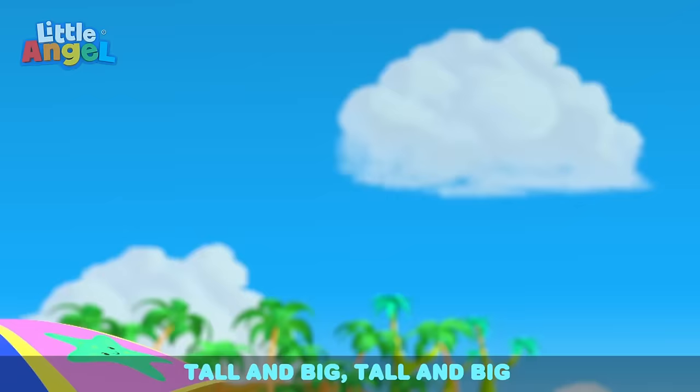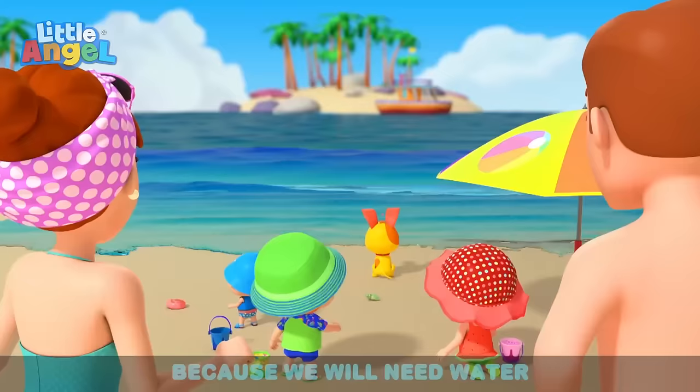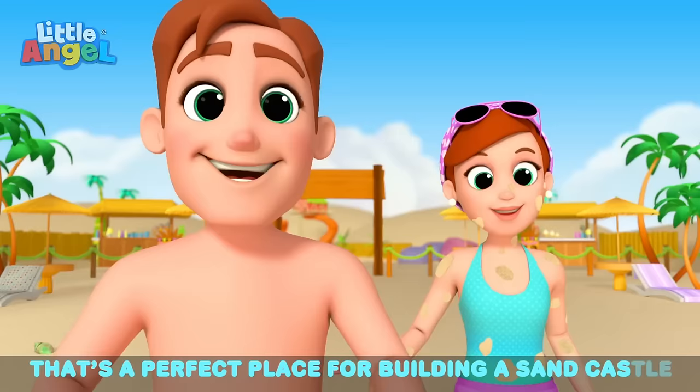Builders, first we have to choose the right spot for your castle. It shouldn't be too far away from the water, because we'll need water. But it should also be away from the tides, so our castle is safe. It's a perfect place for building a sandcastle, Baby John. Well done! Yay!